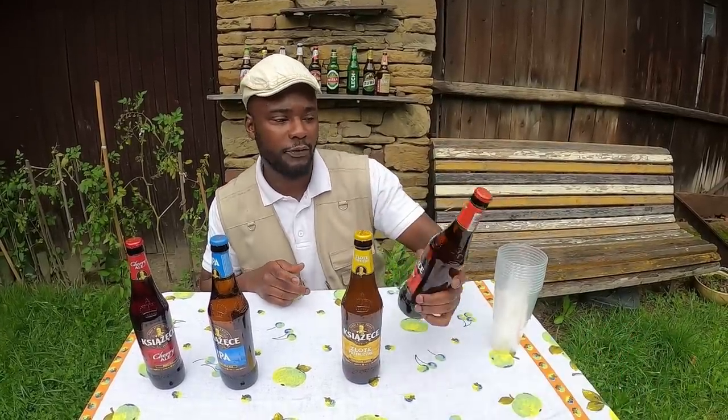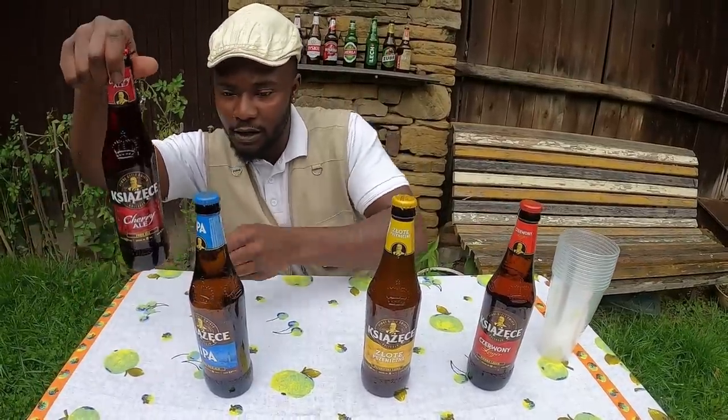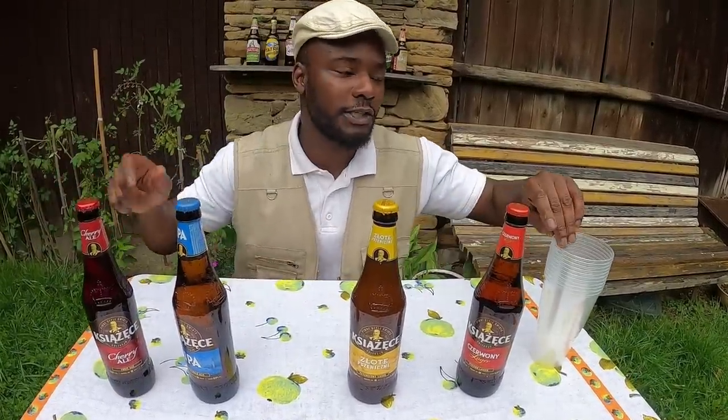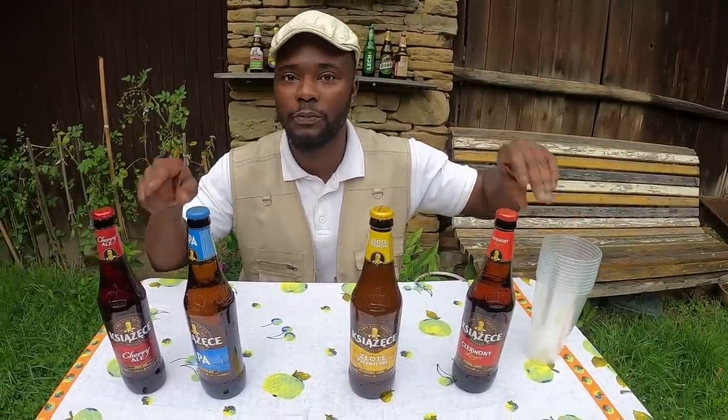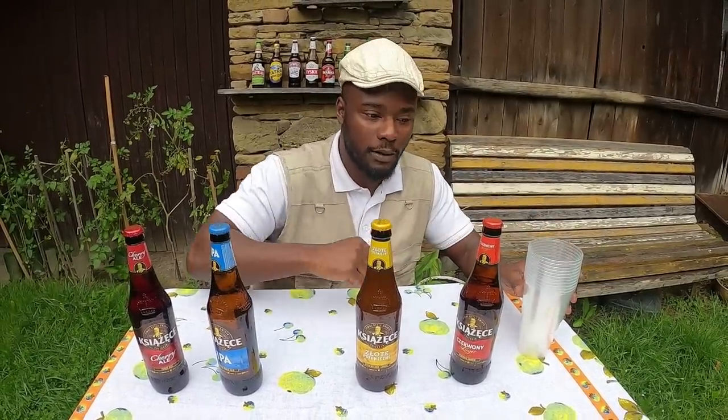Kuziatzice. I don't know, why are even the beers so hard to pronounce? They come from the same brewery, same company. They just have a different flavor, lager beer. And I can see they have a different color. So it will be really interesting, especially from this selection, to see them in individual plastic cups.